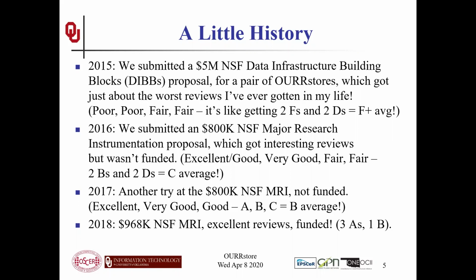$800,000 to the NSF's Major Research Instrumentation Program. It got interesting reviews, but it was nowhere close to being fundable. So we got basically 2 Bs and 2 Ds. So that's a C average. They weren't going to fund that. The NSF prides itself, it only funds really good proposals. And their proof of that is that their success rate typically is about 25%. About 25% of proposals that are submitted actually get funded, often at less than they requested.